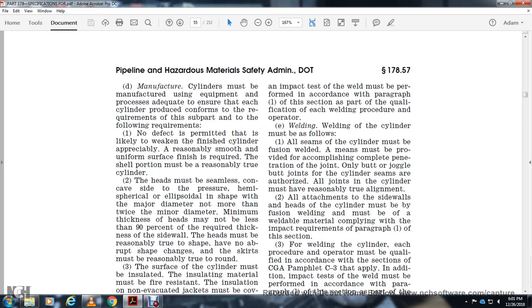The heads of it must be seamless for the concave side with the pressure with a hemispherical ellipsoid shape and major diameter no more than twice of the minor diameter. Minimum thickness of the heads may not be less than 90% of the required thickness of the sidewall. Heads must be reasonably true with the shape, but they have no abrupt shape and changes.